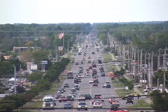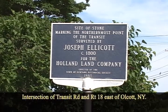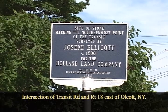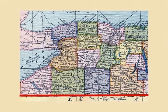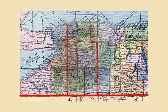They were baselines, survey baselines, authorized by the agent of the Holland Land Company, who was Joseph Ellicott. He authorized the surveying as the first baselines. They surveyed across the border between Pennsylvania and New York and got their original east-west baseline, and then they proceeded north on both the east and westerly transit meridians. And they're called transit meridians because Benjamin Ellicott, Joseph Ellicott's brother, had just invented the transit, and it was started to be called that, and so they called them transit lines because they were being run by a transit.